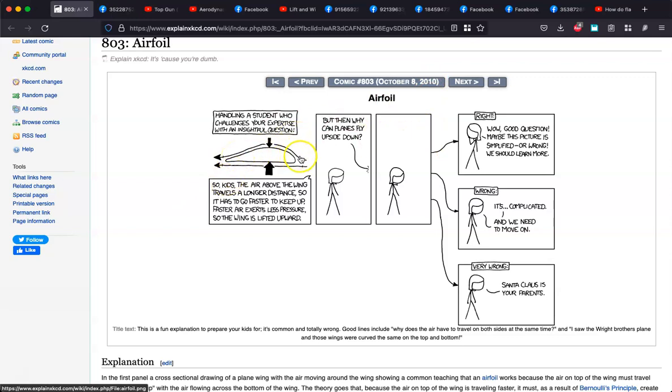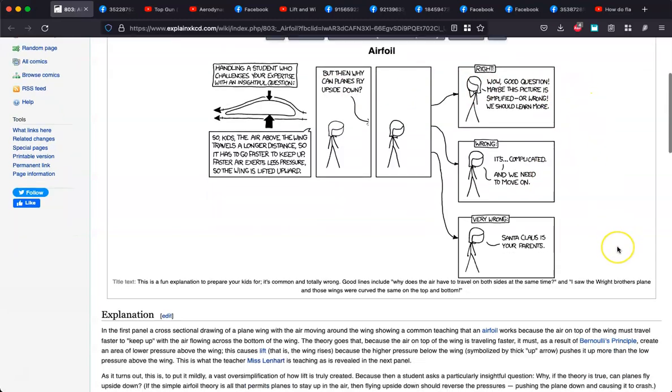Well, what it says here is that the air going over the top of the wing is traveling faster than the air below. Faster air exerts less pressure, so the wing is lifted upwards. And it says, but then why can planes fly down? And then we have different ways of responding to this question. Good, bad, and very bad.